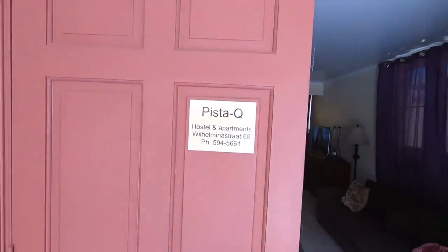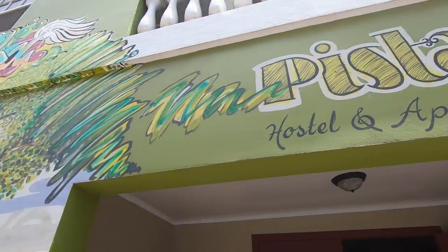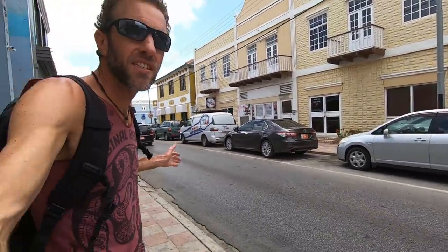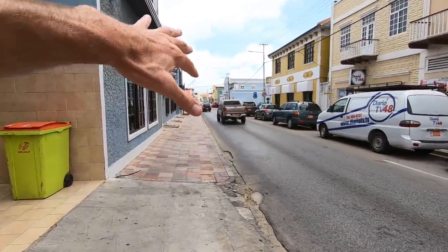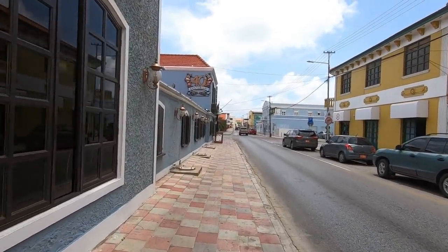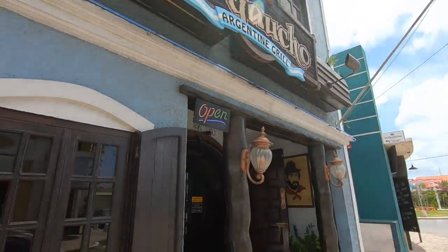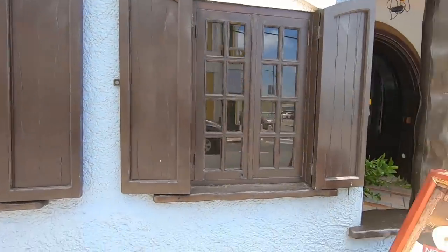And so it is called Barbeque, hostel and apartment. And this is Oranjestad. The center of the town is out this way. Going to walk down there and go find the bus out to the beaches. So we have here El Gaucho Argentine Grill. This restaurant is actually owned by the same people that own the Barbeque hotel where I'm staying.